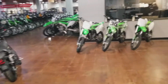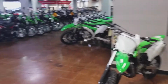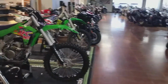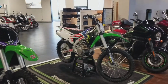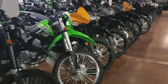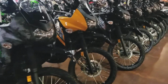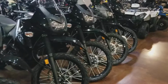Of course, we've got dirt bikes from Kawasaki, all the KX family bikes, the KLX play bikes. Kind of a cool little bike here from Kymco. The KX bikes over here, we have some limited edition graphics. Gotta love the patriotic Monster Energy graphics there. And when you think of Kawasaki, you gotta think of KLX. We got the new KLX 250, quite a few of those in stock. And we've got, of course, the KLR 650, still extremely popular. Just a great value for the money if you're looking for a dual sport machine.